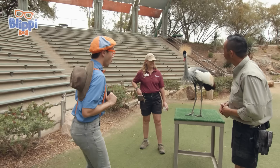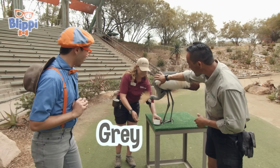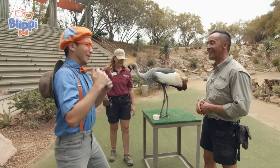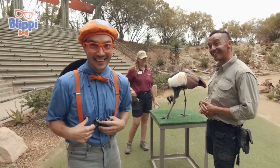Whoa, hello. Wow. Oh, what kind of bird is this? This is a West African or East African gray crown crane. And you can see that by the gray on the side of her body here. Whoa, West African? Whoa, wait, did you see that one? Oh, yeah, East African gray crown crane. East African gray crown crane? That's a really long name. But a really beautiful bird deserves a really cool, beautiful name.